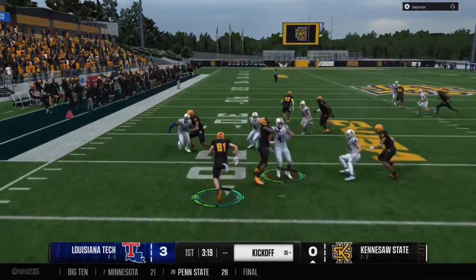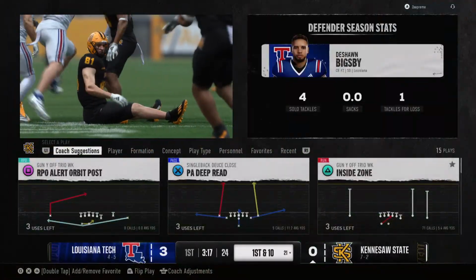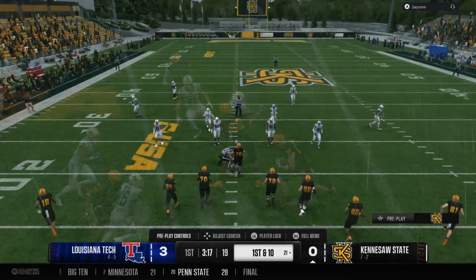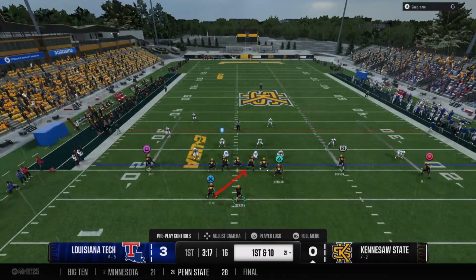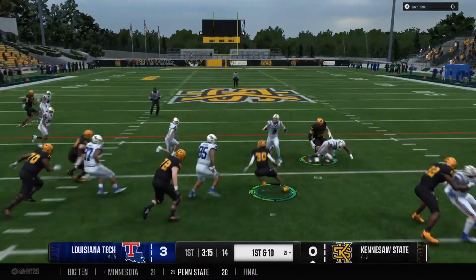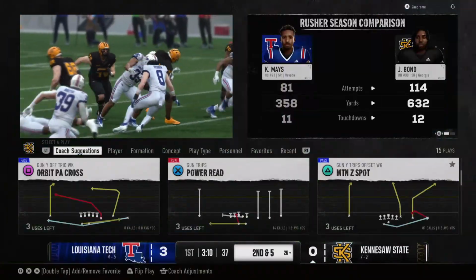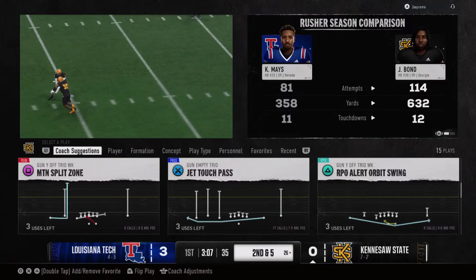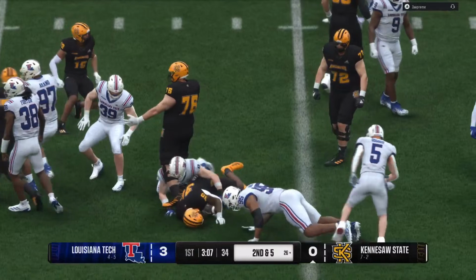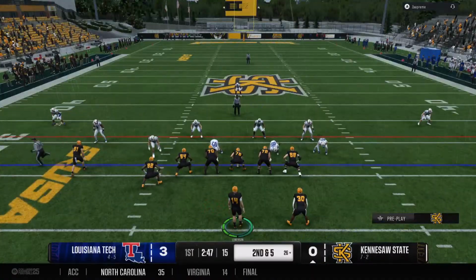From inside his own 10, let's see what he gets. Not a lot of space to be found. Good hustle by the coverage team, and they stop him at the 21. The offense set for a 1st down play. He leaves it with his back. Followed that blocking and got 5 out to the 26. Halfway there on first down. It's 2nd and 5.